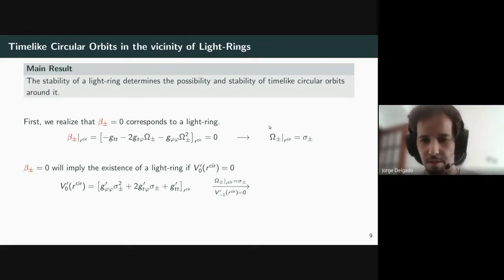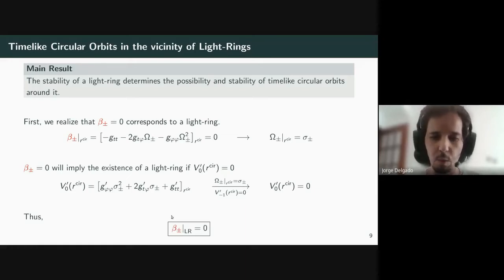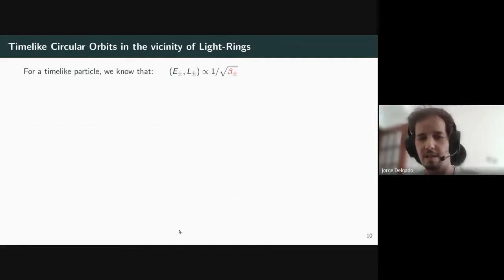Then, using this first result and using the definition of the angular velocity for a circular orbit that we obtained by solving this equation before, we can show that, in fact, this will always happen. This means that, in fact, when beta is equal to 0, we are on a light ring. So this is a quite interesting result, but why is that so important?